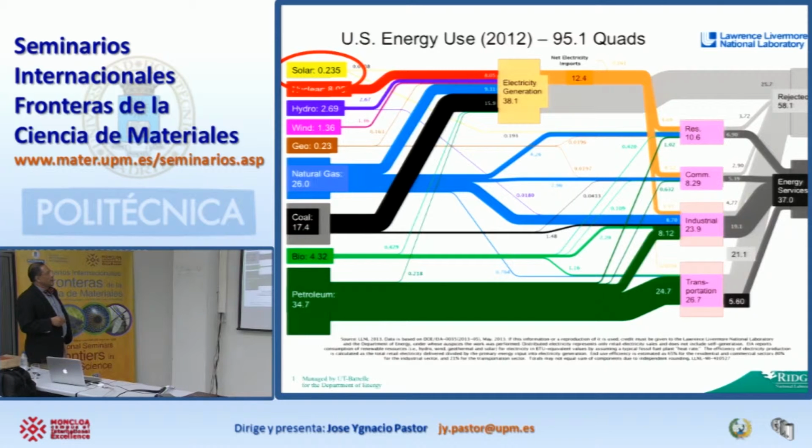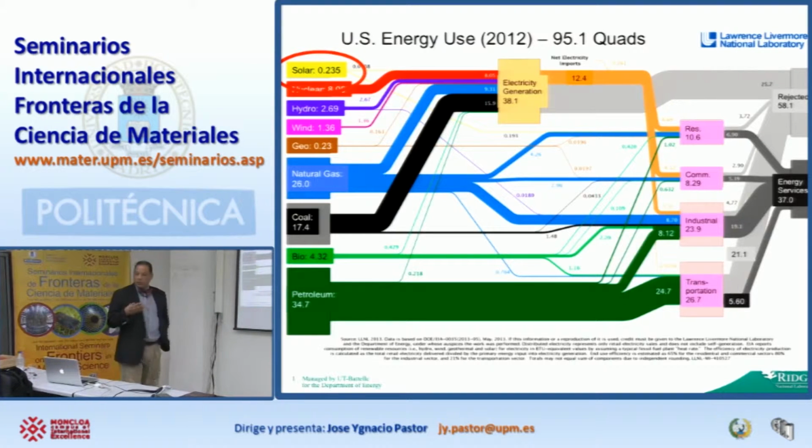And as we have discussed, solar energy is a very small component of the energy portfolio in the US. I had also told you, if you remember on Monday, that the good news was that we have doubled the power generating capacity using solar energy in the last 5 years.